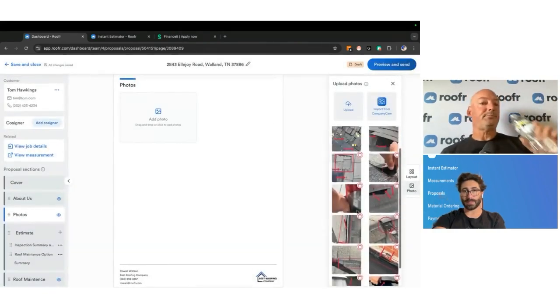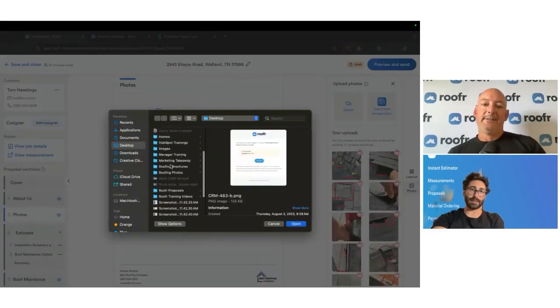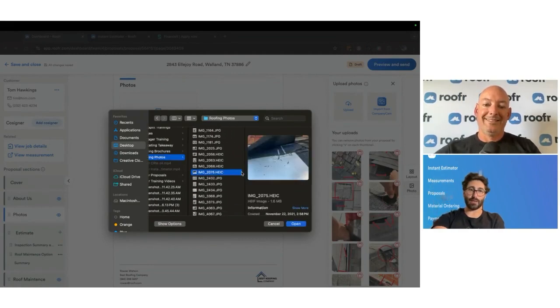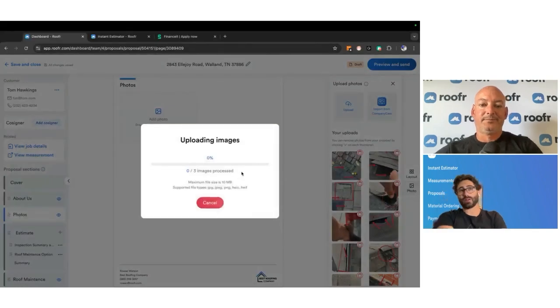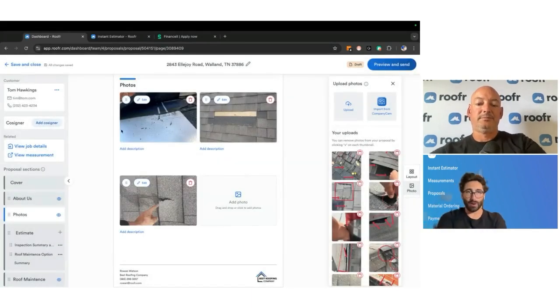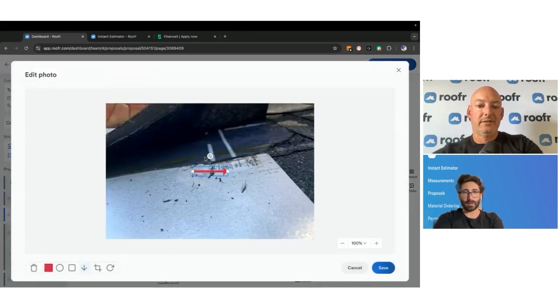Yeah, it makes it super easy to build out, and you can see the different options here. Uploading these is very easy. I'll just go into some roof photos here and show you how that would open. So I can quickly add these photos in there if you have that inspection process. I know I quickly mentioned that before, but you have all these options here. I'm going to quickly edit this and drop in the numbers.